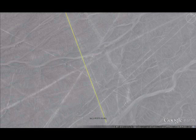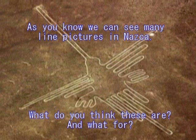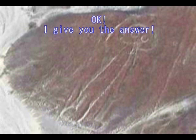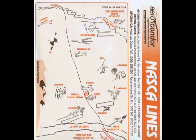Have a look at this, then you will know there are so many lines and pictures here. In Nazca, you can find many, many lines and pictures like this, but nobody knows what these are. Hiroshi Hayashi would like to say these are kinds of signboards, signs to show which direction they would go. I will give you the evidence.